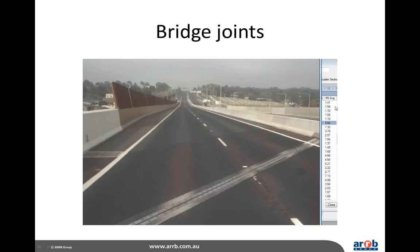And here you can see it's even more highlighted. Is that Eastlink? No, it's Geelong.